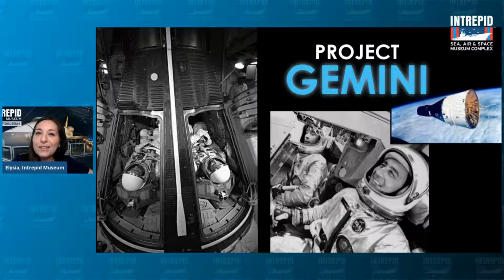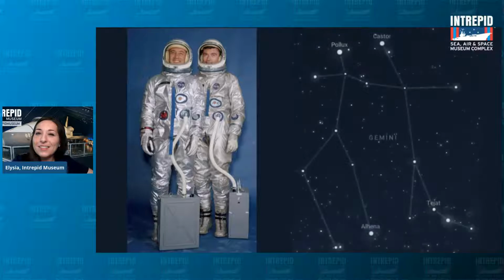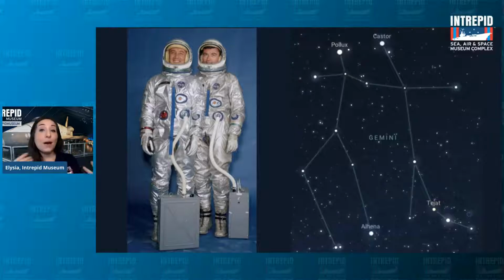So everyone, here are those two guys again, Gus Grissom and John Young. And if you guessed constellation, you would be right, or a zodiac sign, right? Now, what is a constellation? Well, it's basically a picture in the sky that's made up of a grouping of stars. Now, you see, a long time ago, people would actually connect the dots in the sky of the stars to make things, to make pictures, right? And they would tell stories about what they saw.